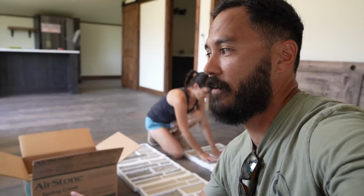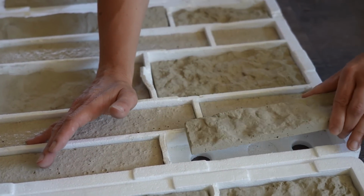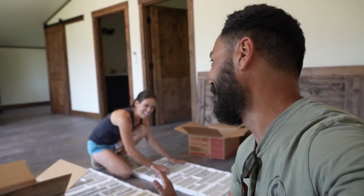Melissa's back here getting everything organized for our project today. We're going to be doing this stone accent wall, much like we did over in the main house using the same product. This is Airstone. We have two different colors, Autumn Mountain and Spring Creek. The reason Melissa's back here getting everything organized is because we have to mix those colors in a way that makes sense, and I am colorblind. So this is 100% on her.